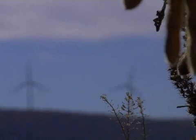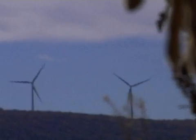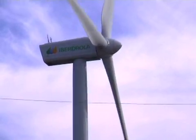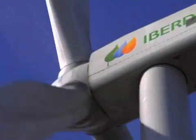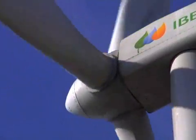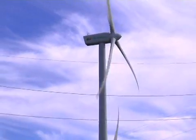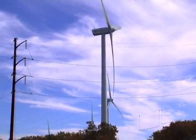The concept is just as simple as the windmills in Holland that have been operating for 300 and 400 years. When the wind blows, it turns that rotor, and that turns a generator, which is in the nacelle, the box at the top. That's about 250 feet in the air, so it captures the stronger winds that blow at that altitude, at that height.